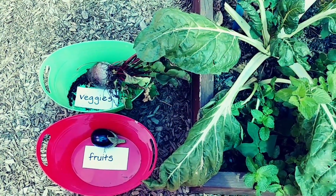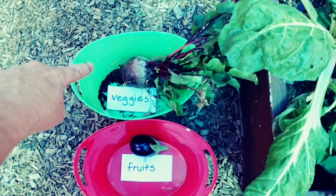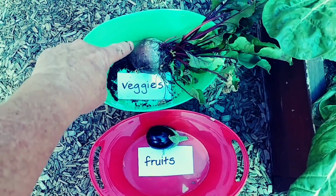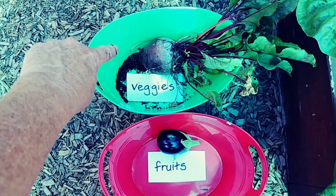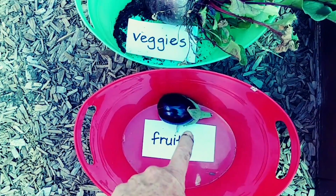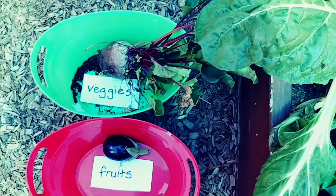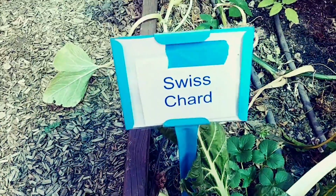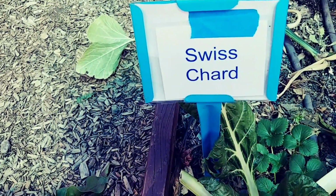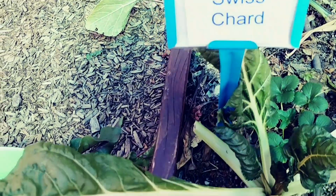Here I am. I have my 2 baskets. One for veggies. You can see the great big beet still has dirt at the bottom of its root. And the beautiful little purple eggplant. Let's visit another plant and see if it's a fruit or a vegetable. Maybe you can tell me.